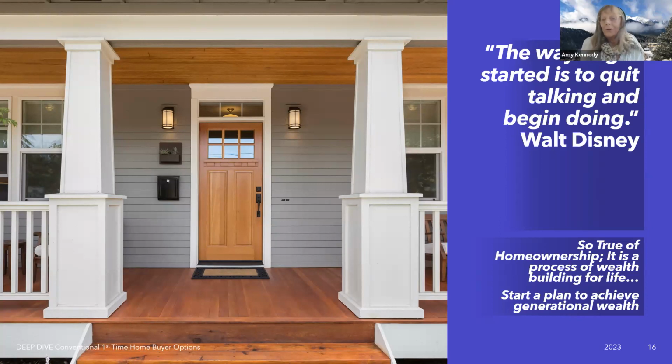Unless he happens to also own the mortgage company. But you want to be careful. It's called a non-arm's length transaction. You want to keep everybody on an even keel. So it's always good to shop around.